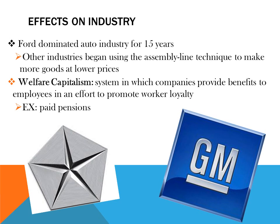Competition helped the entire industry grow. Other industries also learned from Ford. Manufacturers of all kinds of consumer goods began using assembly line techniques to make goods in large quantities and at lower cost. In the 1920s, productivity rose by 60%. Productivity is a measure of output per unit of input such as labor. American workers were producing more in less time.